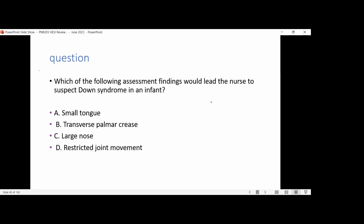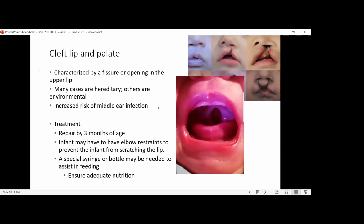There's a difference. Okay, so which of the following assessment findings would lead the nurse to suspect Down syndrome in an infant? B. B, good. Okay, good.